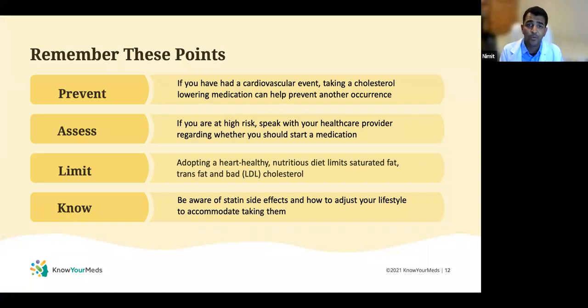So I know I covered a lot. There's a couple things that I wanted to just sort of summarize to make sure that you know that these are the key points of this video. The first thing is, make sure you know what your risks are. If you've already had a cardiovascular event, if you already have a diagnosis of cardiovascular disease or heart disease, make sure you're taking a cholesterol lowering medication. This could be a statin, or if you're not indicated, this could be another cholesterol lowering medication. But it's incredibly important that you're on something to control the likelihood of you having a secondary episode.